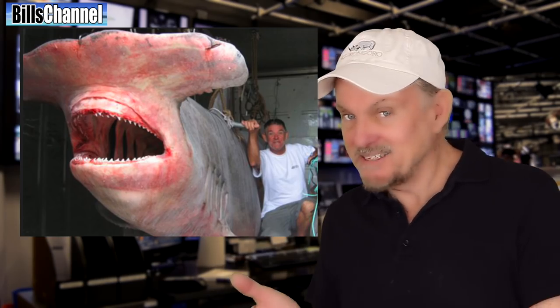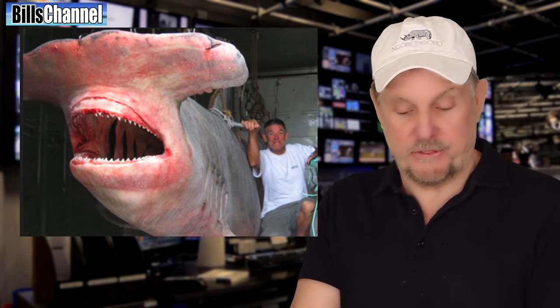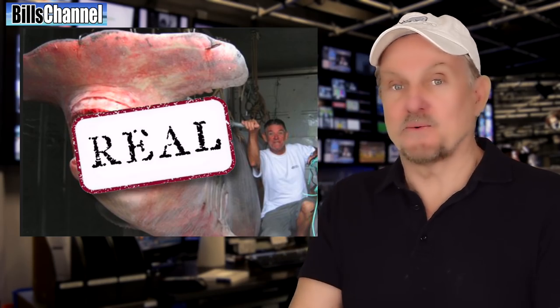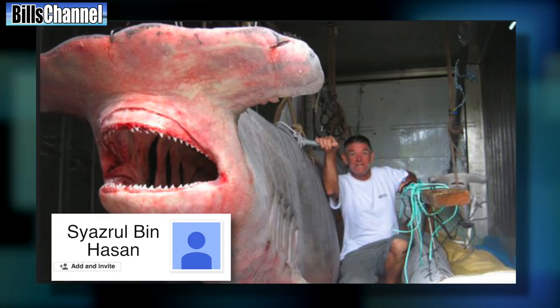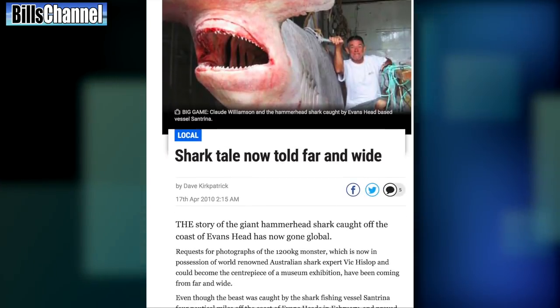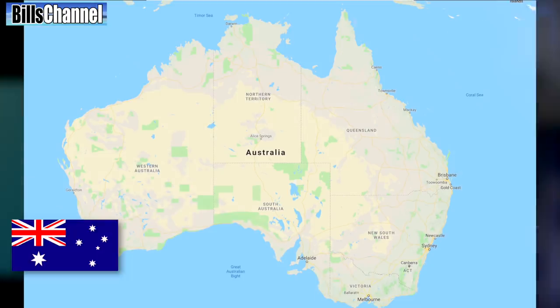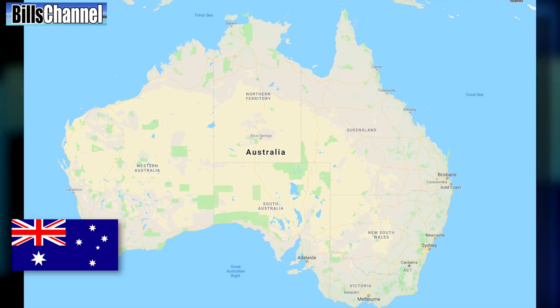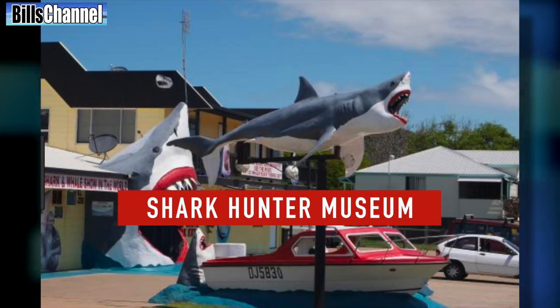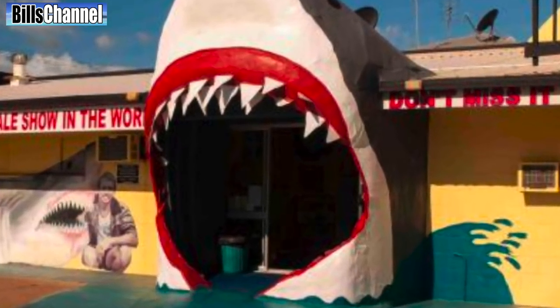Real? Fake? Well, we're gonna find out whether you're right now, because it says the picture and the hammerhead shark in it are both real. Thanks to Shazrul bin Hassan and a whole bunch of others from my Facebook fact-checking team, we now know this 1,200 kilogram or 2,600 pound monster was caught off the coast of Australia. It was purchased by Australia's Shark Hunter Museum for display with a whole collection of monster sharks they have there.